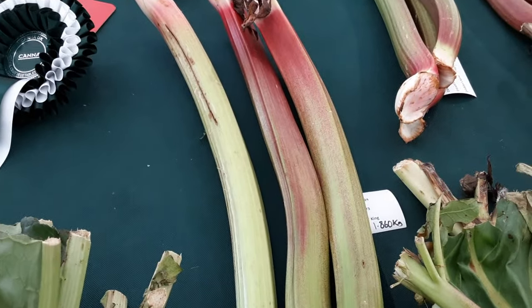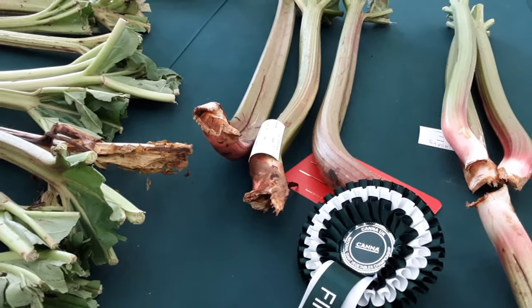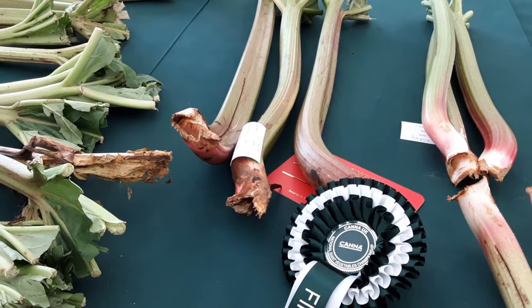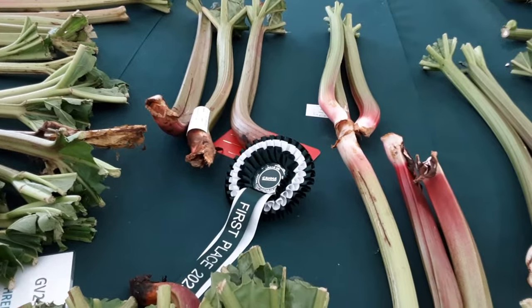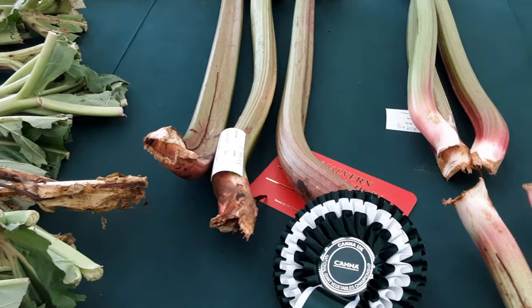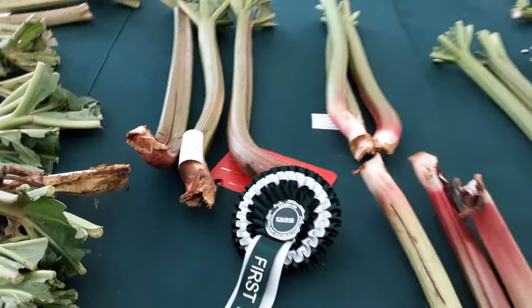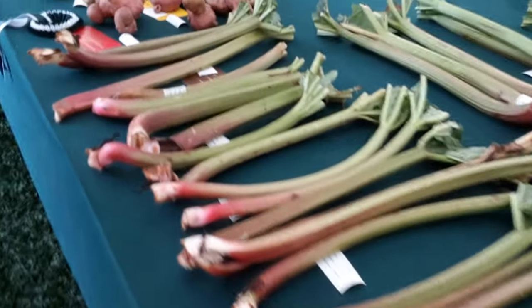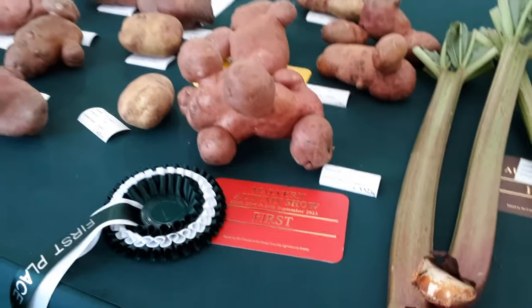My rhubarb coming at 1.86, so the winning rhubarb coming at 21, I think it is, something like that. Let's have a little look, proper look. 2.9, so I got 1.8, the winner was 2.9. But as you can see, some of these sticks are not the heaviest. It's an easy category to actually enter.